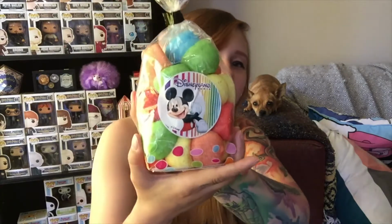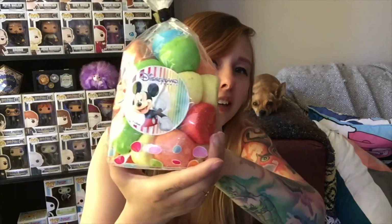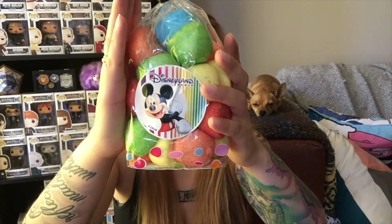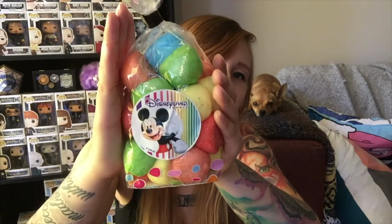If you're familiar with the Disney community on YouTube, there's a channel called LNR Dreaming. Luke and Rich can't get enough of these marshmallows, so I decided to give them a try. I'm sure they're amazing if they can't stop raving about them. These were 6.99 euro. I cannot wait to give these a try.